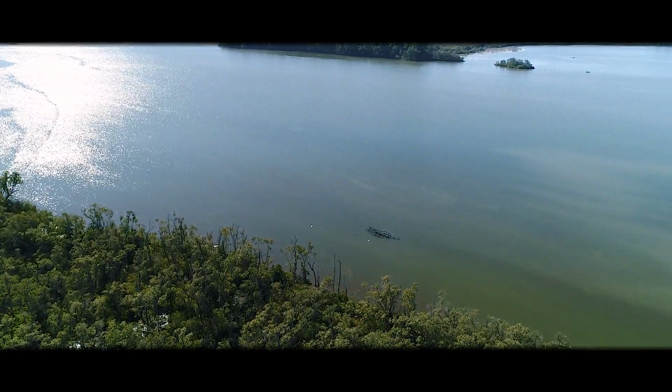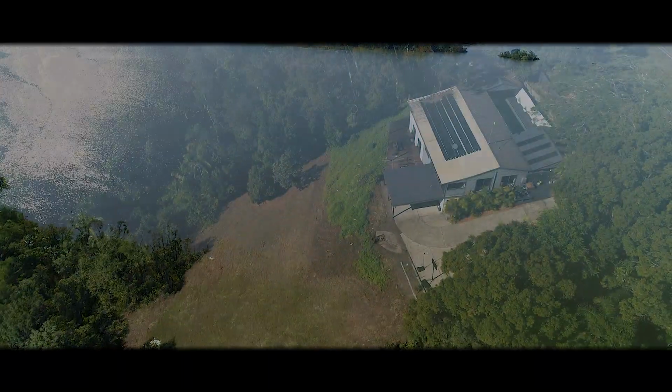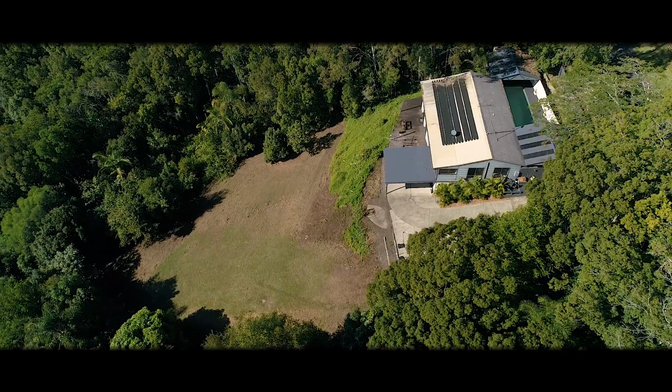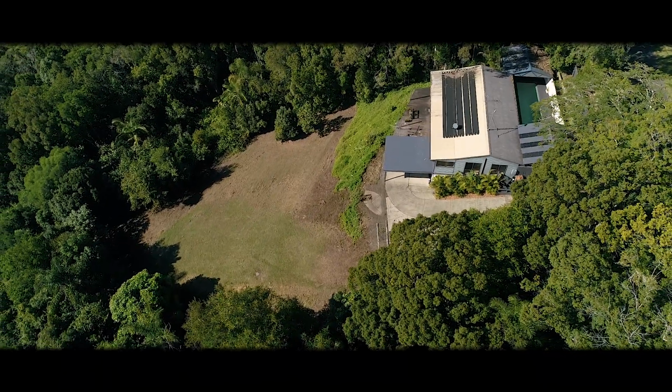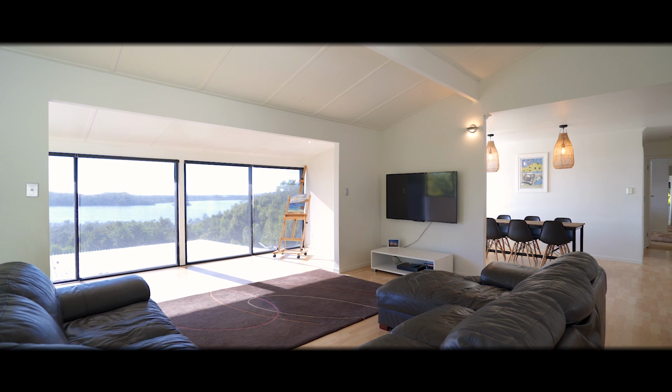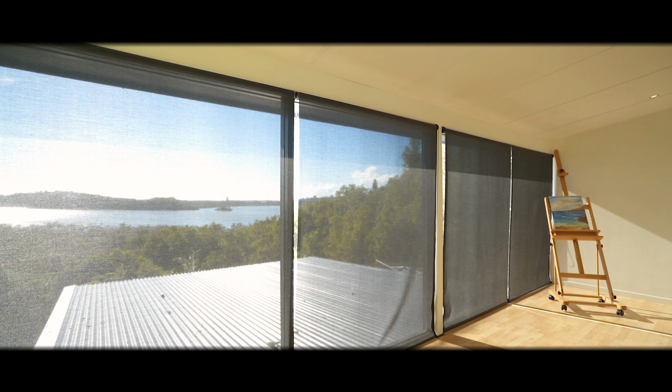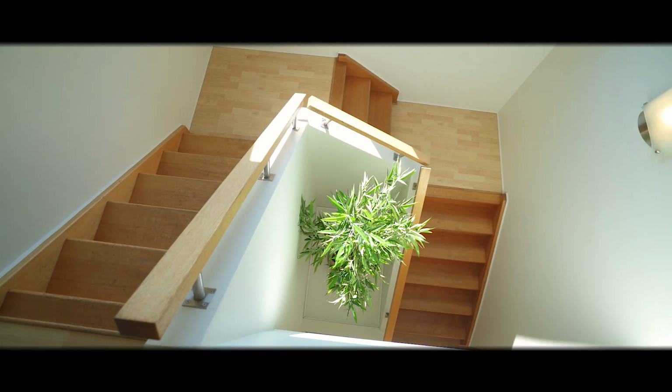This home is completely private from all other neighbours and is perfect for the growing family. From the bright open plan living and dining areas overlooking the picturesque water views to the multitude of generous double bedrooms, this home is sure to impress.